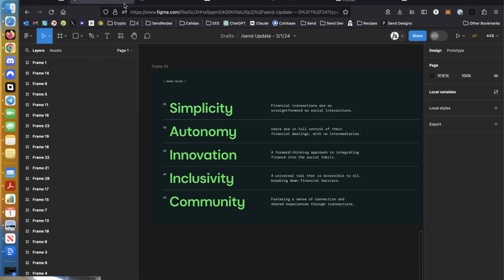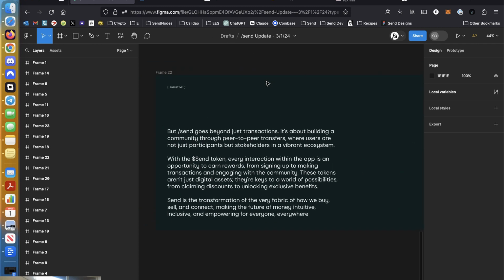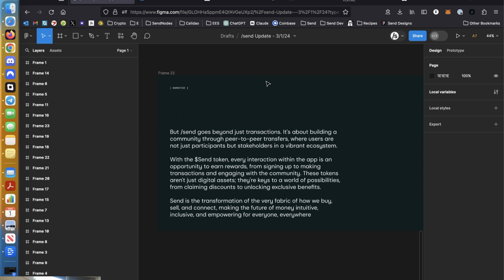So back to the brand values: simplicity, autonomy, innovation, inclusivity, and community, right? And then the narrative, which you can talk a little bit more about, Hesling. Going back to the narrative, which I spoke about earlier in the video, Send goes beyond just transactions. It's about building a community through peer-to-peer transfers where users are not just participants but stakeholders in a vibrant ecosystem, which is what you spoke about earlier, Hesling.